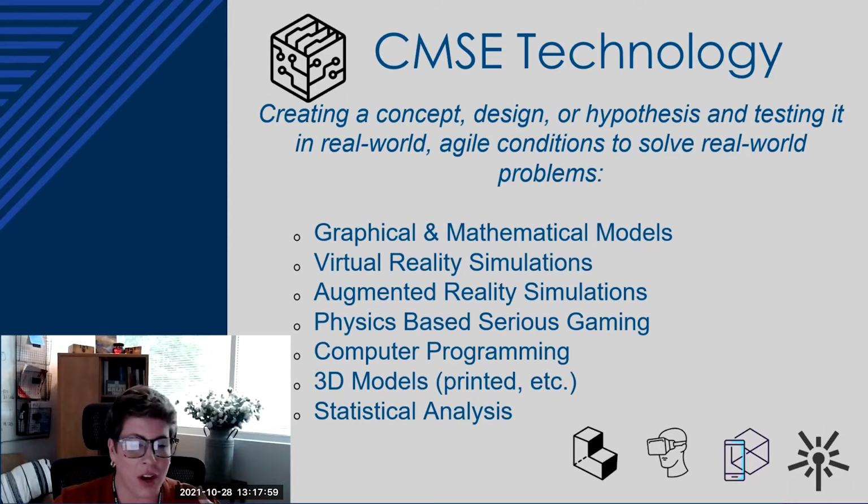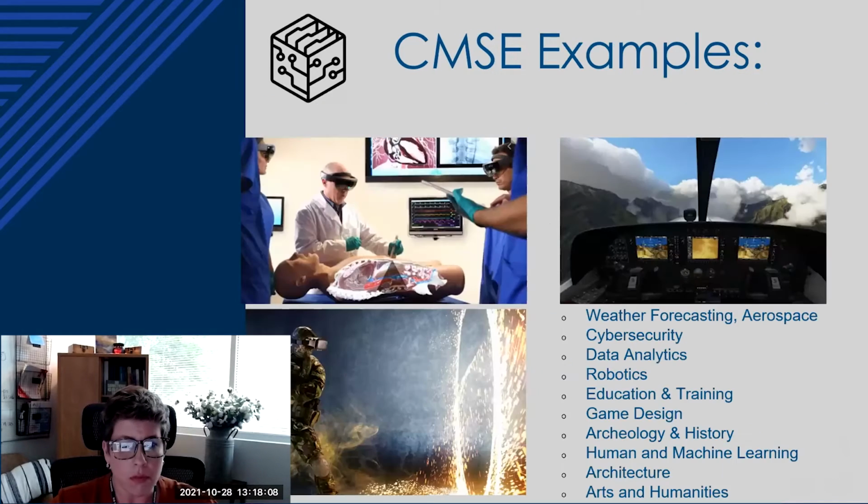I'm not going to read all of this, but this is just a little bit of the background. Really, we're using technology to solve real-world, everyday problems. CMSE really got its start with the military, with war games, which you see at the bottom of the screen, but then also tactical medical, doctors who are working in the government, specifically on the field. They were utilizing technologies to enhance training for surgical procedures.